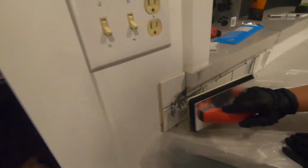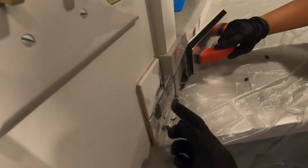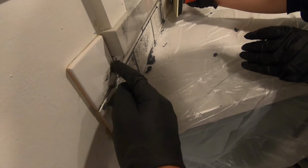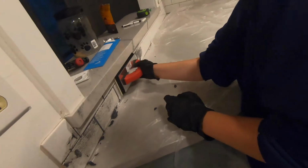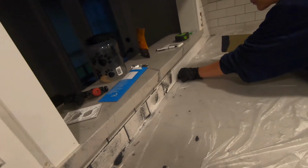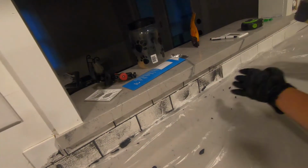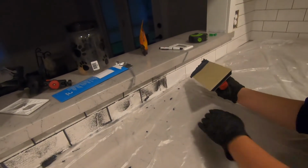I don't know how to get in this small area, so I definitely would have. Well, you're not really supposed to do that. It worked. What? That's gonna look amazing. We'll see.